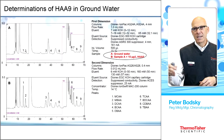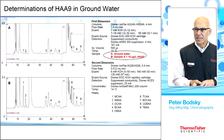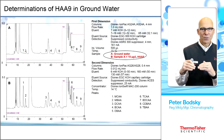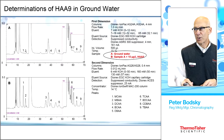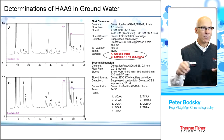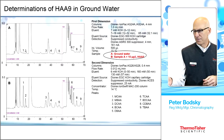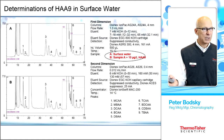If we look at some of the haloacetic acids in groundwater, you can see this is actually a second dimension separation of a groundwater sample, and then that sample spiked with 10 micrograms per liter of the HAA9. And so we're seeing elimination completely of the groundwater matrix and nice quantitation possible of the haloacetic acids in groundwater. If we actually look at a surface water, again, similar results.